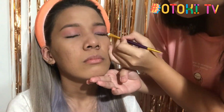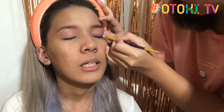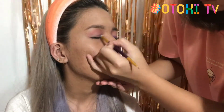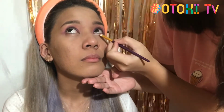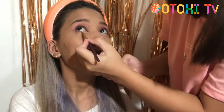Next, I grabbed these two shades of violet on my palette and applied them on top of the concealer. Also, I put some white shimmer on her waterline and then did her eyeliner.